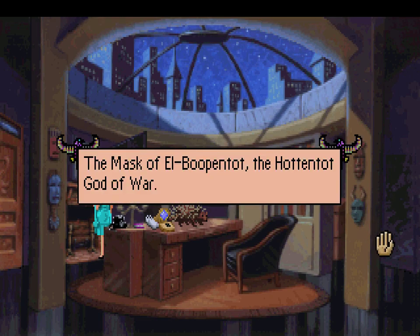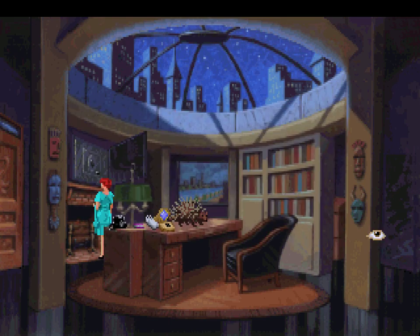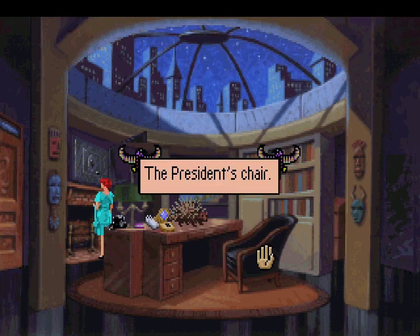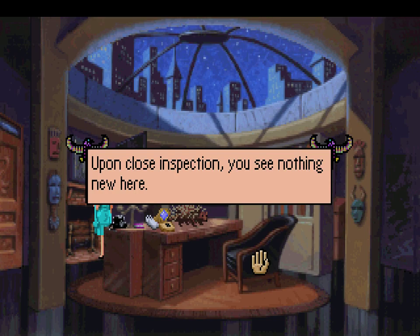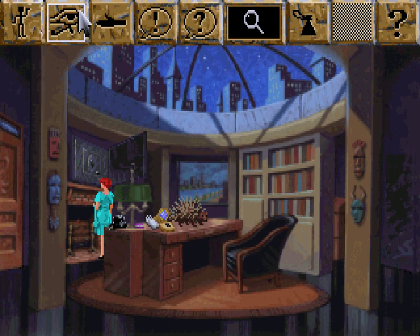The mask of El Bupentart, the Hottentot god of war. Hottentot warriors would invoke their god of war with the battle cry, Boop boop a doop. This battle cry reputedly struck fear into the hearts of their enemies, who were usually the Poppentots who lived across the river. Again, sounds likely. The president's chair. Ooh, fancy. Upon close inspection. Don't touch it. You don't know where it's been. I wanted to sit in it. I guess I can't.